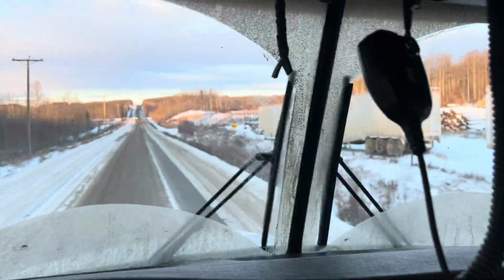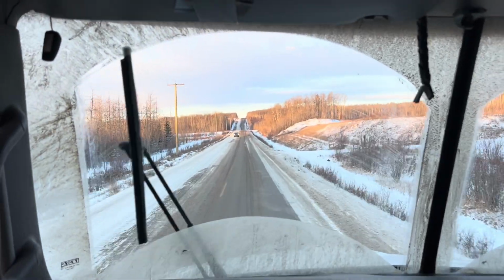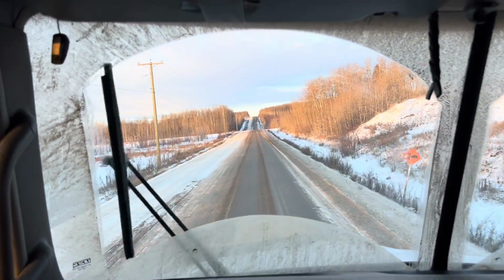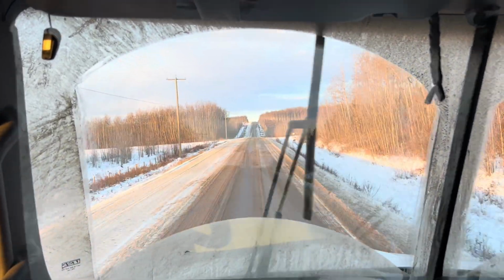We got an abandoned square body Blazer. Been driving by that thing for weeks now and it's making me crazy. It looks all original. This is Braden Road between Fort St. John and Chetwynd, in case anybody wants to go Blazer hunting.